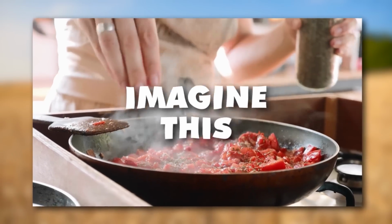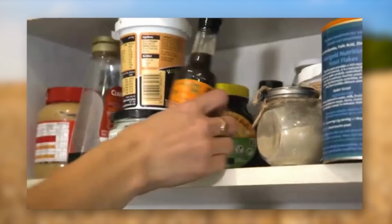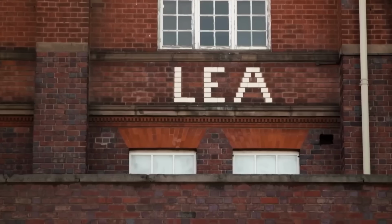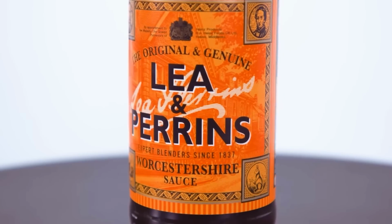Imagine this. You are cooking your lunch and want to give your chicken some extra kick. You open the kitchen drawer, and there you find it, the magic little bottle that makes every meal taste better. Today, we're heading inside the factory to uncover the magic. But before we enter the factory, let's uncover the legend of this world-famous sauce.